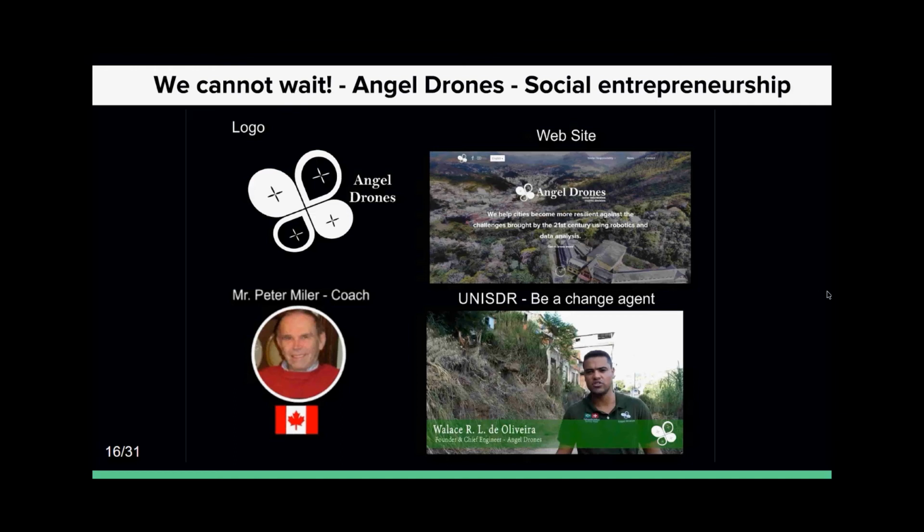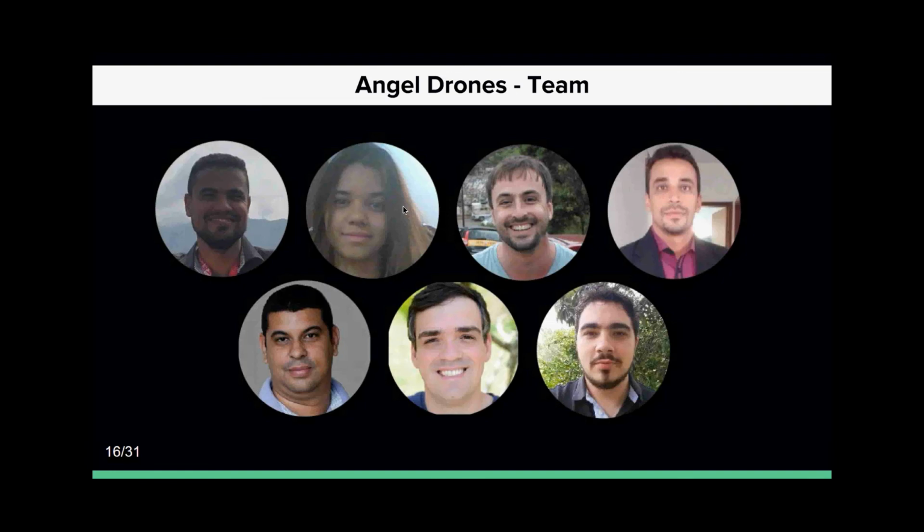Now, I did the logo, I drew the logo, our website, some competitions like the United Nations competitions. We have a professional coach right now who is from Canada, and he has more than 30 years in social entrepreneurship, and he's giving all the professional advice to us. That's our team, a beautiful team. We have a beautiful lady among us.